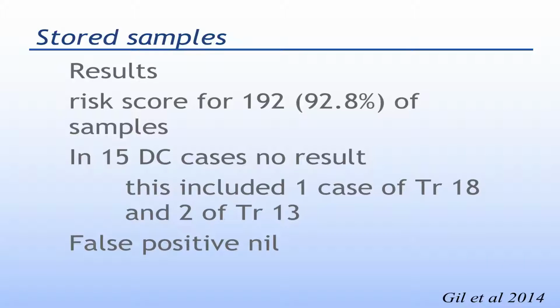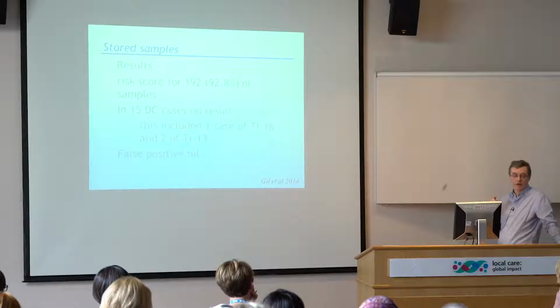So of the stored samples, they got risk scores for 192 of the cases, with 15 cases having no results. Of those 15 cases, one was a case of known trisomy 18, and two of them were cases of trisomy 13. There were, however, no false positives. And for non-invasive testing, for those who aren't aware, the detection rate for 18 and 13 is lower than it is for trisomy 21.